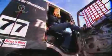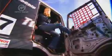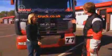And it gets better. It has got 16 gears. And because it weighs nearly 6 tonnes, it's got special water-cooled brakes. It is an awesome bit of kit, particularly in the hands of its regular driver, Stuart Oliver.